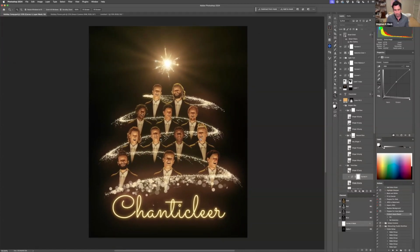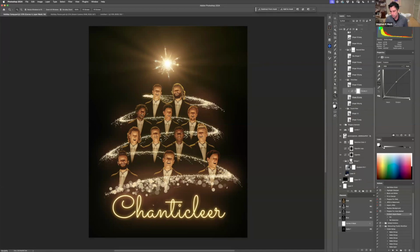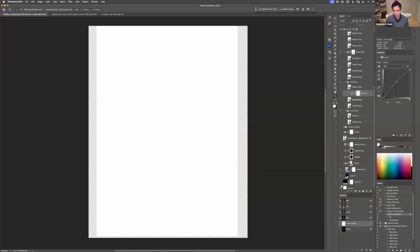Each digital singer was brought in, and I placed them and figured all that out. And then I had to figure out how to do the glowing star trail thing, and how I was going to do the glow and whatnot. The star up there was not the star I did in Midjourney. This was at an earlier stage. I'll take you through the layers here a little bit, just so you can see how everything came together.